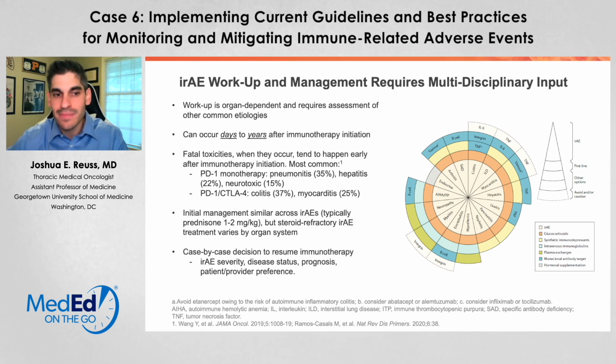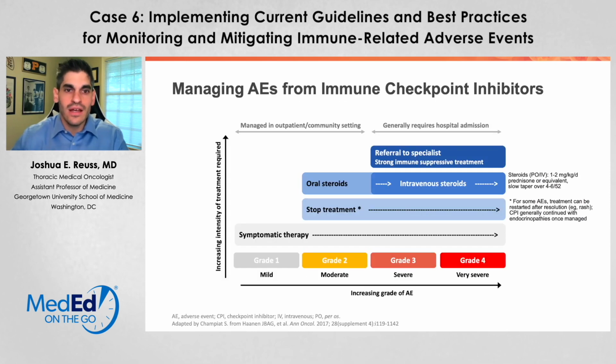And importantly, a case-by-case decision should be utilized when considering resumption of immunotherapy that should take into account side effect severity, disease status, prognosis, and patient-provider preference. But I cannot stress enough the importance of multidisciplinary input and really utilizing those subspecialties to the best of your ability. This is just another slide outlining the management of immune-related adverse events and showing how for low-grade symptomatic management and with ongoing immunotherapy is usually acceptable. But when you get to grade 2 to grade 3, that's when stopping therapy and initiating oral steroids, or if hospitalization is required, IV steroids, and then involving subspecialty management for these really complex workup and treatment decision-making.